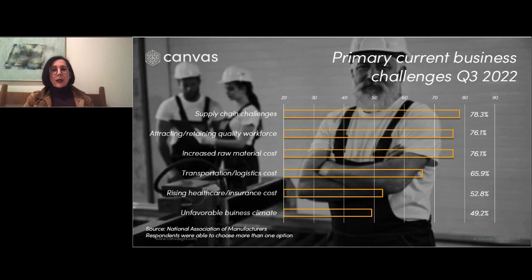And again, as we've said, the primary current business challenges you are facing have to do with your supply chain, and we think we can help. With attracting and retaining a quality workforce, we think we can help. And then the residual effects of the supply chain problems and the workforce problems. Our customers are telling us that they are indeed receiving pretty big benefits from the implementation of interactive digital work instructions.